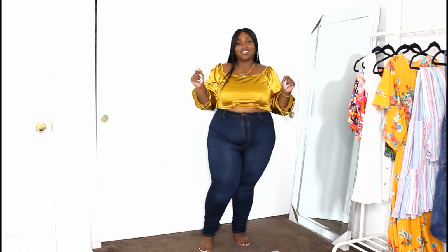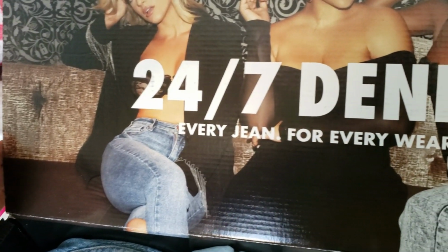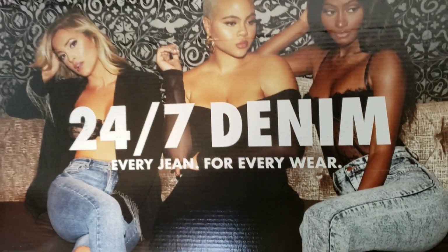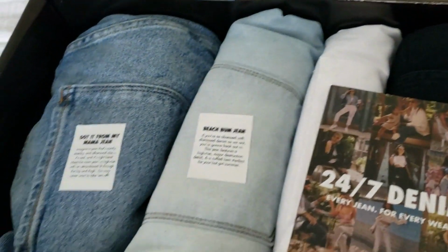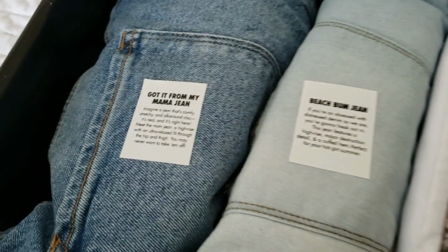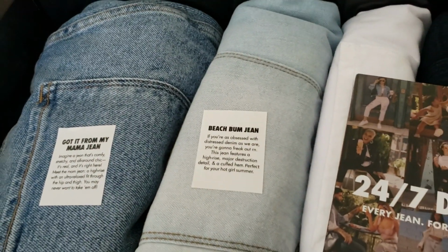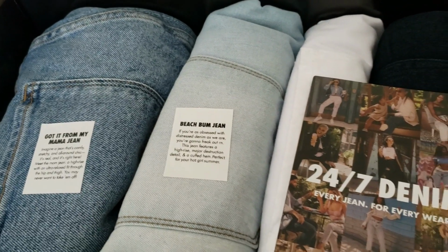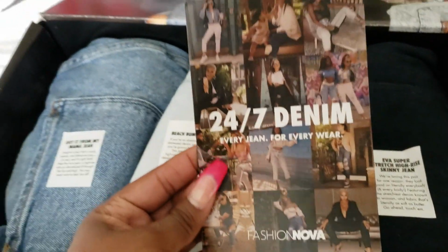And I just want to read for you, because I did get a package, and I'll show some footage of how it came to me. I did get a package with all of the jeans for, you know, days of the week and different types of wears, and it had a cute little description of each jean and what you would wear it for. So I'm gonna read for you each one.